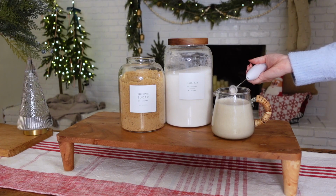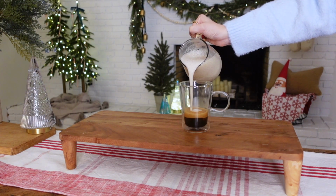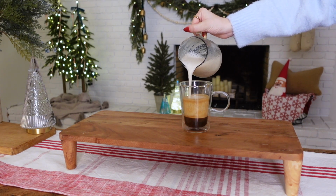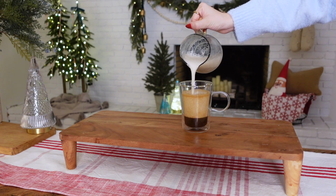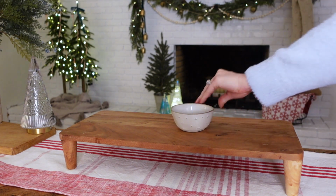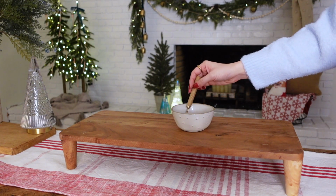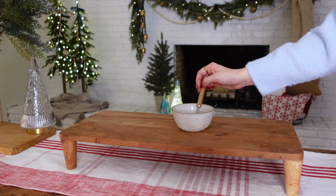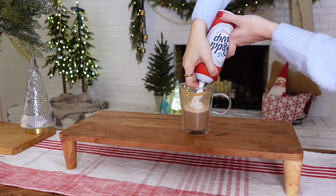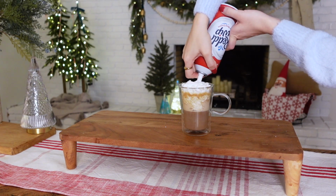Once the foam is nice and thick, I'm going to pour that into my glass with a double shot of espresso, and then set that aside as I make my cinnamon sugar garnish. To make the cinnamon sugar garnish, I just added 3/4 teaspoon of sugar and some cinnamon into a bowl, and I stirred it until it was fully mixed together. And then after I did that, I added some whipped cream on top of the Snickerdoodle latte, and I topped it with my cinnamon sugar.